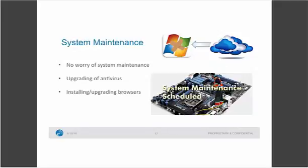System maintenance. We really had this problem of system maintenance where our IT department was maintaining the grid, and once it went down for 2 weeks, and we had no idea what the problem was, why the hub was not working. So no longer do you need to worry about the system maintenance, upgrading of antivirus on those machines, or making sure you have the right Selenium web driver on that machine. You don't have to upgrade or downgrade your browsers on a virtual machine. It's all being taken care of.